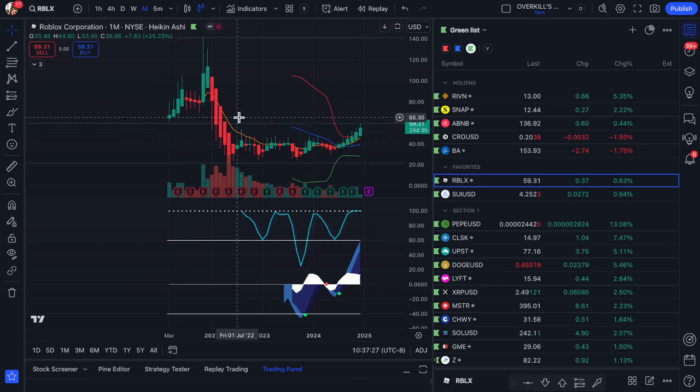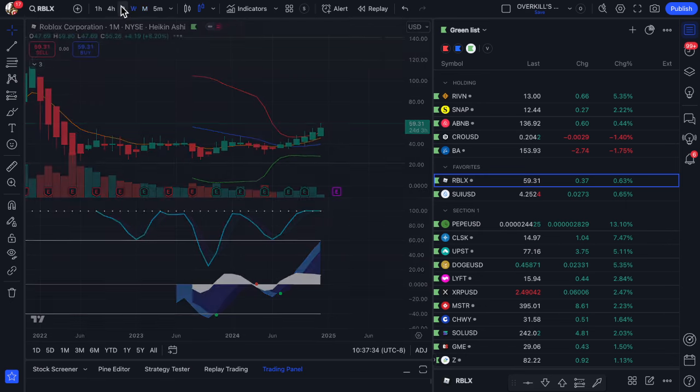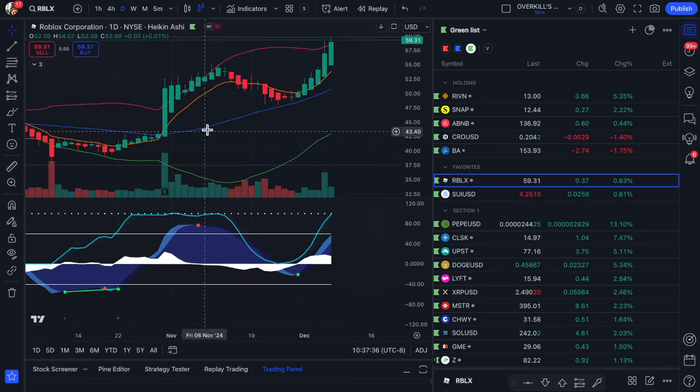Again, same kind of setup here. We identified that we're in an uptrend on the monthly chart, right? Candles are green, dot is green. Wonderful. What are we doing? We're coming in here to the daily, and we're looking for our pullback. Where did this one pull back into? Look at this money setup, dude.